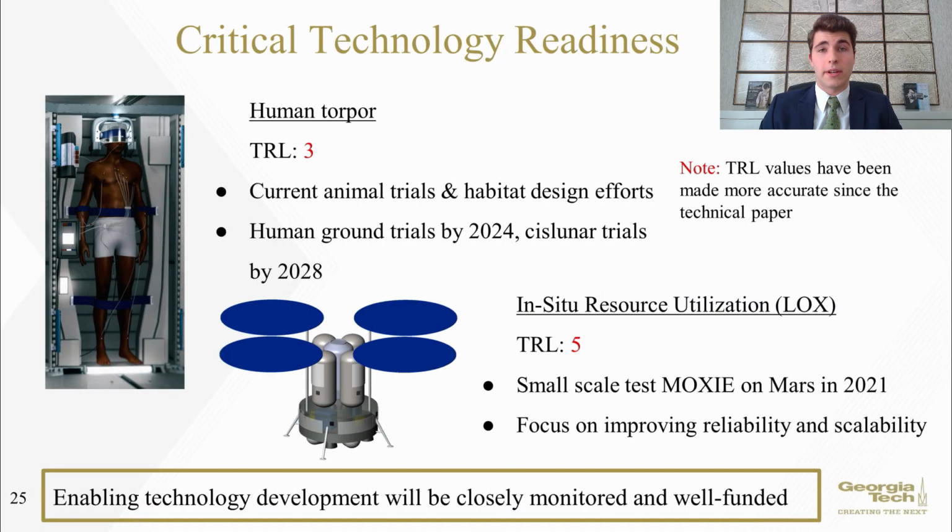4 technologies have been identified as mission critical, meaning that they represent a feature of the current architecture which cannot be replaced without drastic changes to the mission. These technologies have been carefully evaluated with their technology readiness levels and development plans to ensure readiness in time. Torpor has the lowest TRL, sitting at level 3, with current research focusing on animal trials and habitat design. The development plan includes expanded human trials starting in 2024 and cislunar space trials starting in 2028.